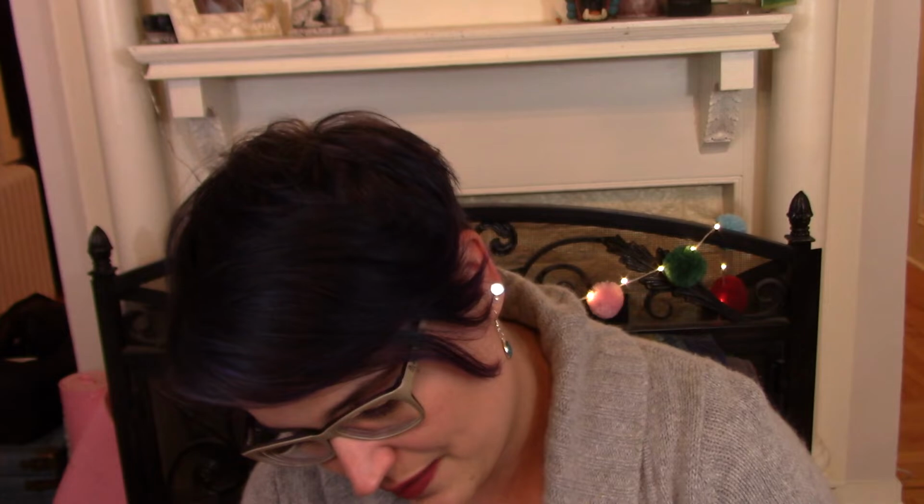Next up is from Bite Beauty, because I have so many of these minis, it's nuts. And this is the Bite Multi-Stick, and this one is in the color Pink Pearl. It is this beautiful, shimmery pink color. You can see there, look at the shimmer on that.